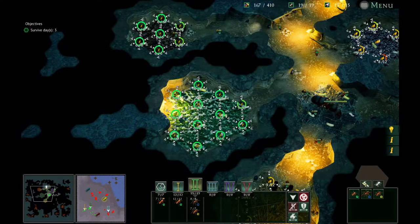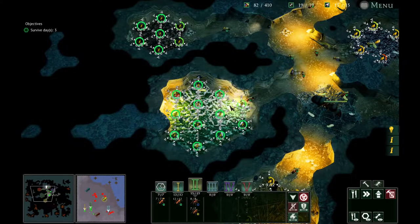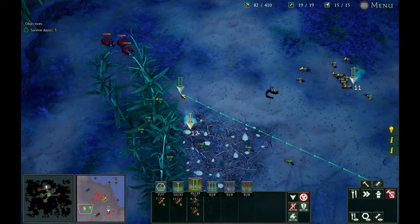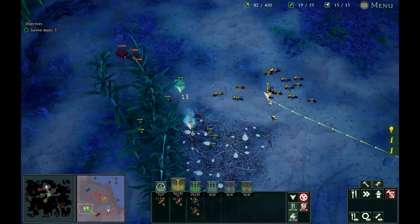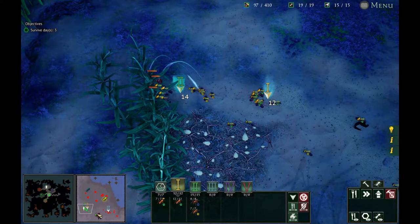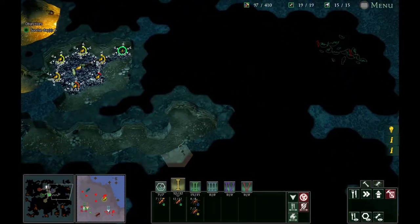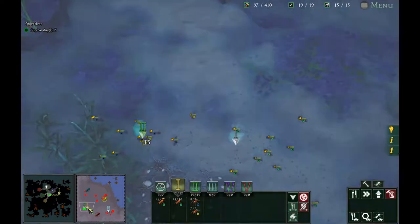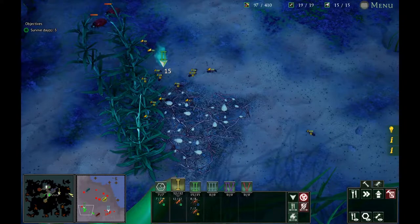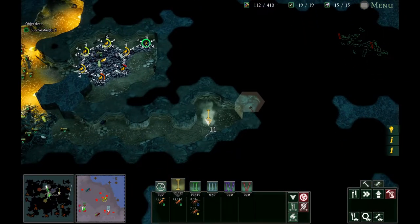We can upgrade some workers, and then maybe use them to bust open and use them as fighters. Maybe. Yeah, there's a bug over here. Go carry him back to the nest. Surely they can handle one. Okay, that's good. Surely we can deal with this.